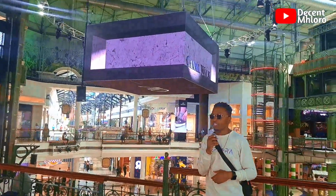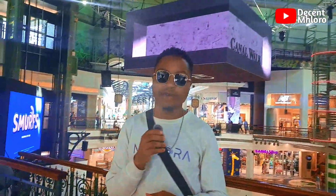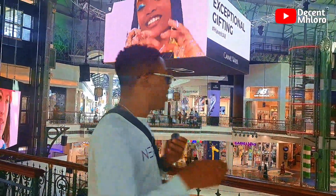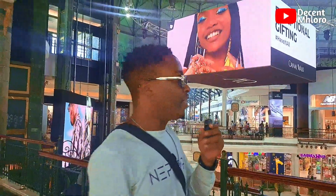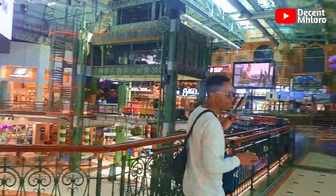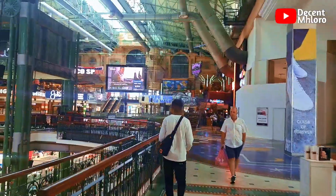Hi guys, so yeah, this is where we are right now, and I hope you guys are enjoying this as much as we are enjoying showing you this around. So this is Canal Walk. This is where we are right now. So down there, as you can see, there are other world-class brands like Spar, Burger King, CK. So let's go, come, let's see all this place, all these things.